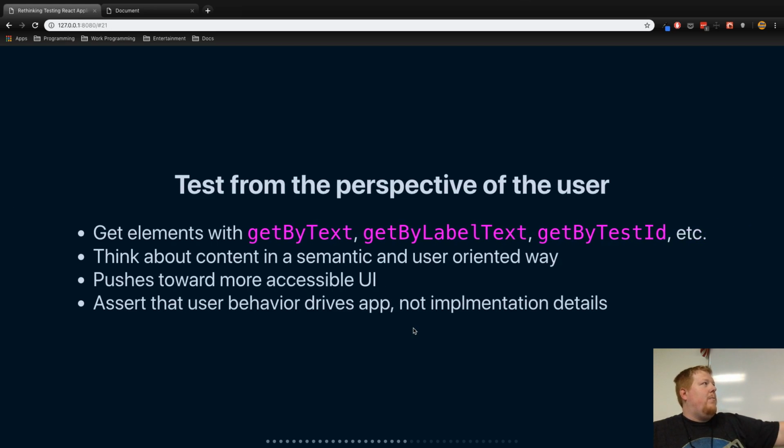So, in testing from the perspective of the user, it gives you a bunch of different get-by and query-by functions that the library provides for finding elements, interacting with elements on your page, directly through the DOM. It's different than just using typical CSS class selectors or just grabbing the particular DOM element, things like that. And because of that, it forces you to think about your content in a more semantic way, a more user-oriented way. So, for instance, you want to get a button.